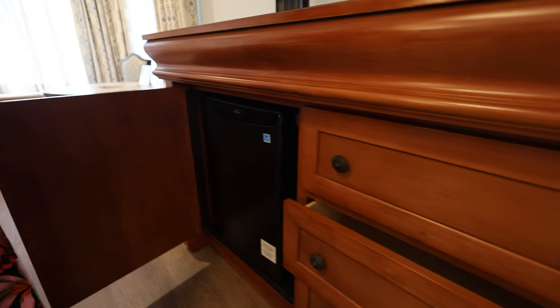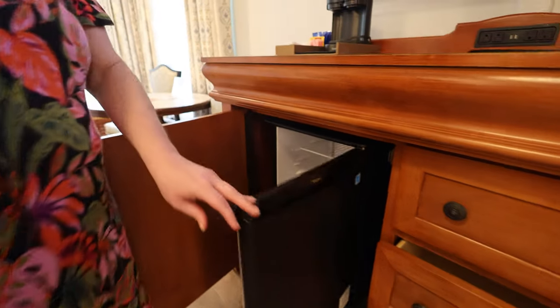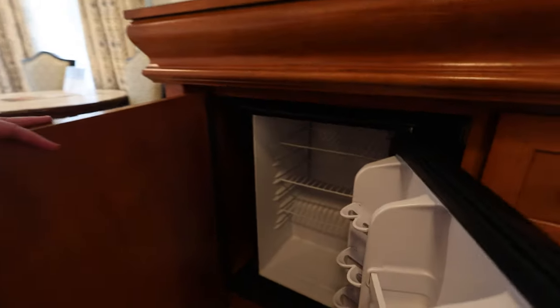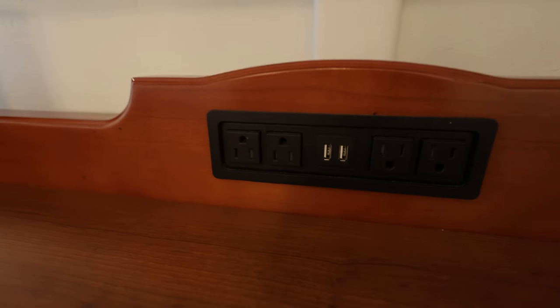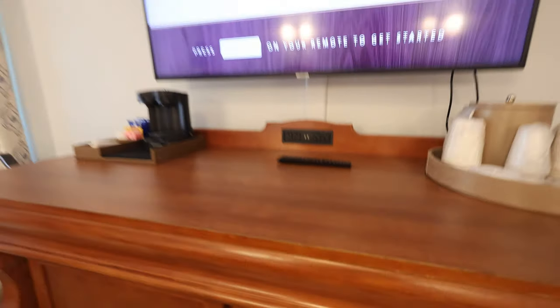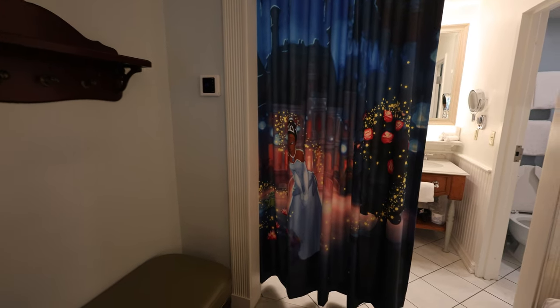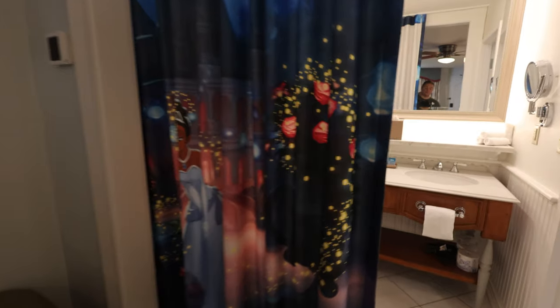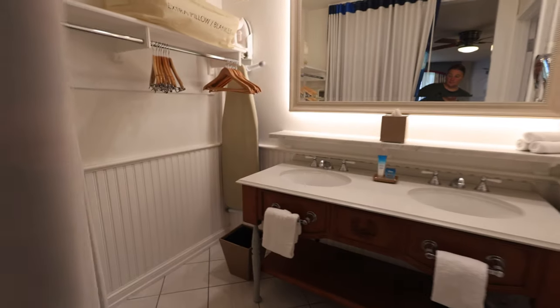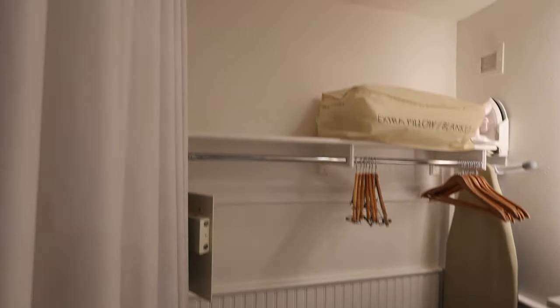The room features a convenient mini fridge to keep your drinks and snacks cool. You'll also find plenty of outlets on the wall, making it easy to charge all your devices. The bathroom sink area is well appointed with double sinks and an ironing board, and plenty of space for storage, allowing you to keep everything organized during your stay.